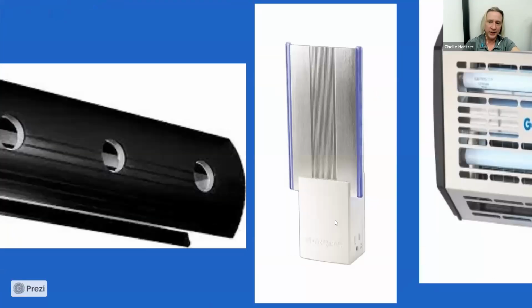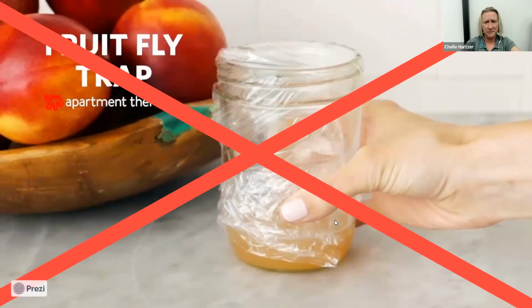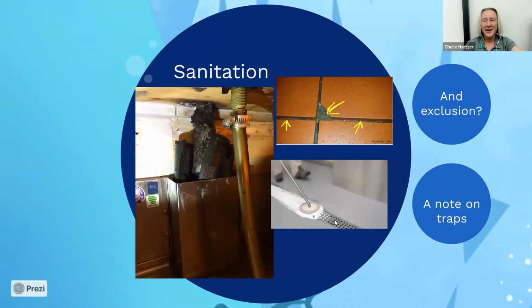We did that one too. Okay, obviously I did all that. Again, if you see this around, you have a problem. Stop it. Don't do it. So sanitation and exclusion, super important. This is going to solve the problem, not just put a Band-Aid on it. Traps, a little bit of a Band-Aid, but also a really good monitoring device to point you in the right directions.